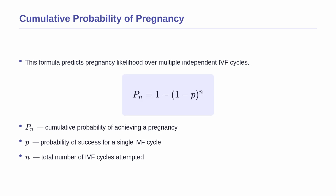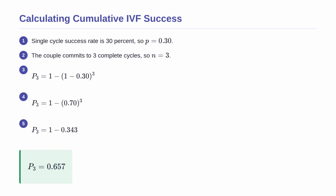Conceptually, if the single cycle success rate p increases, your cumulative probability grows much faster. Conversely, simply increasing n, the number of attempts, also drives your overall chance of success upward. Now that we have our formula, let us see this with a concrete example.